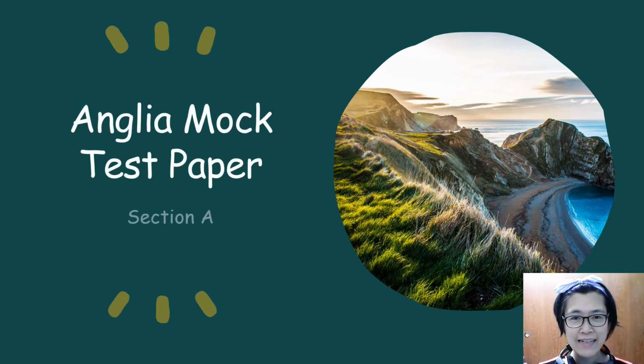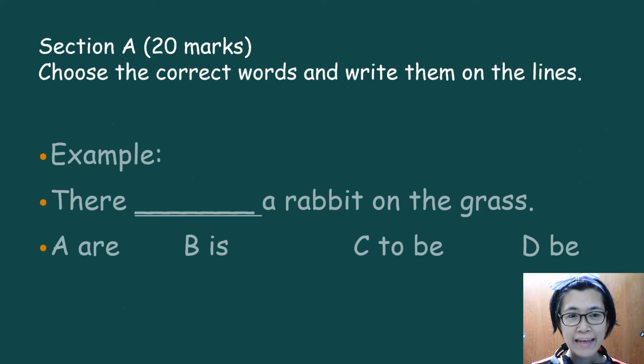Hello everyone, today I would like to share the Anglia mock test paper, section A. So watch carefully. Section A has 20 marks. You need to choose the correct words and write them on the lines. For example, there is a rabbit on the grass.